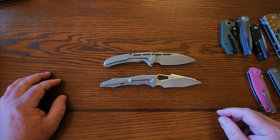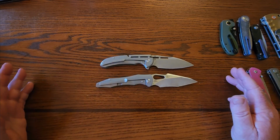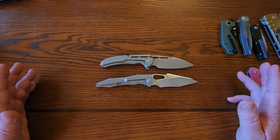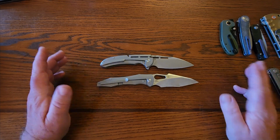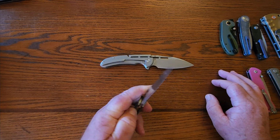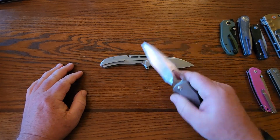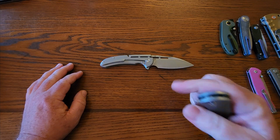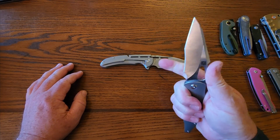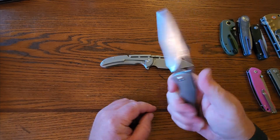I was having such a hard time deciding that I ended up talking to the guy. I said, I don't know which one to get. And they ended up giving me a deal, like $20 off for buying two of them, or 25 maybe. It wasn't a huge deal, but I ended up spending way more than I was wanting to. But I was in this dilemma where I want both of them, and I like them both for different reasons. I like the craziness of this one. The ergos on it aren't as good, but up here it's pretty good. But still, it's more for looks than actual usability.